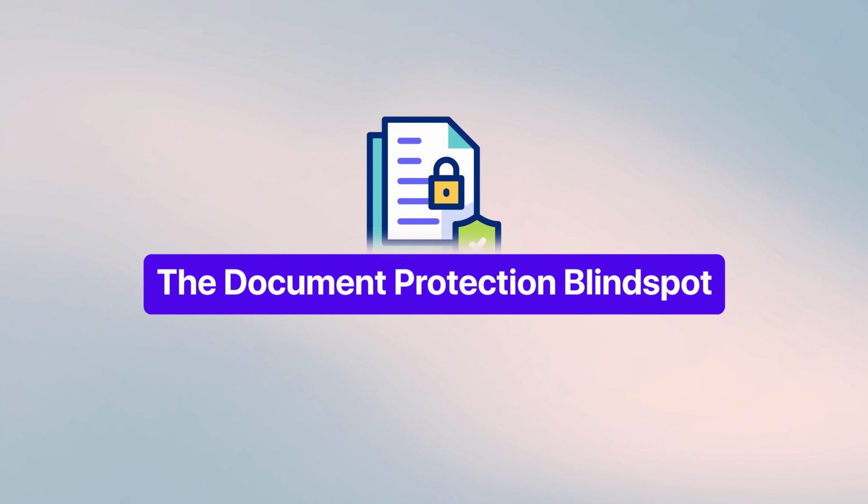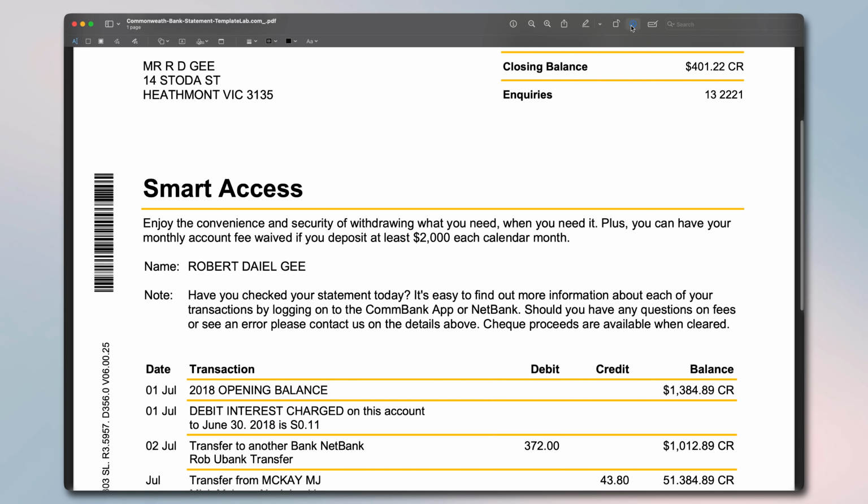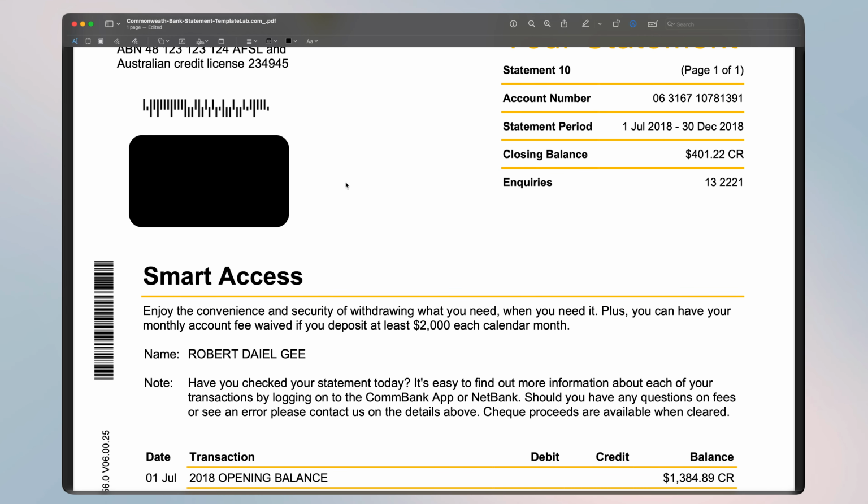The document protection blind spot. Have you ever shared a bank statement online, maybe for a rental application or sent over some tax documents for a loan? Here's what most people do. They grab that PDF, they open it up in Preview or Adobe and just draw some black boxes over the sensitive stuff, and that's done, right? This is actually a massive security risk that nobody really talks about, because those black boxes, they're just sitting on top of your data. Anyone can copy that PDF, remove those boxes and see everything underneath.